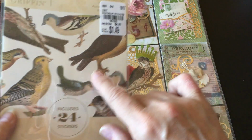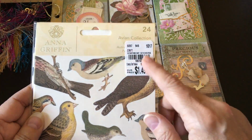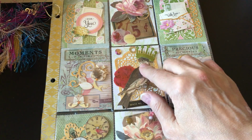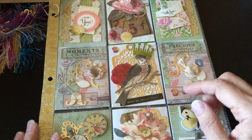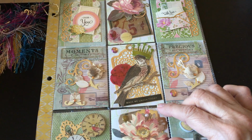The bird came from this pack from Anna Griffin a while back last fall, and so that's where I got that bird from. And Ramona likes birds, and she likes crowns, and she likes birds with crowns. So I just kind of jokingly added this little crown on, and I already showed you where I made that from the Downton Abbey collection.